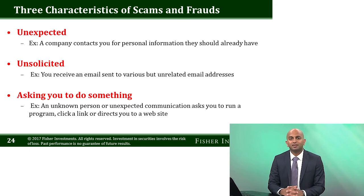It's generally unsolicited. So you'll receive an email sent to various but unrelated email addresses. For example, you might get an email that asks you to click on a link, and the email is sent to a whole bunch of people that might be in your golf group, but then a whole bunch of other people that you really don't know who they are. Well, it's very likely that your golf group had an email list out there on the web somewhere, and a hacker found that list and aggregated it with a whole bunch of other people he or she wanted to target, and sent that to all of you. So beware those big group chain emails where you don't really recognize everyone on there.